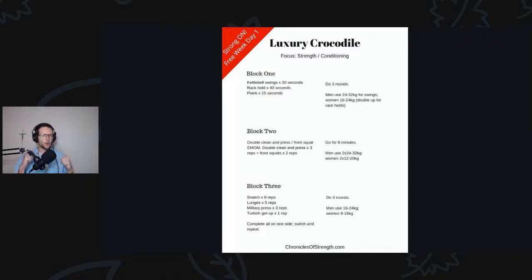40 seconds. Now, this is cool because you're going to be breathing hard from the kettlebell swings. And now you're going to have 2 heavy weights in the rack on your chest. So you're going to have to learn to breathe behind the shield. Control your breathing, which is a great skill for all athletes to learn. So that's one of the benefits of this conditioning element of this workout. And you're going to have to breathe behind braced abs, which is called breathing behind the shield.